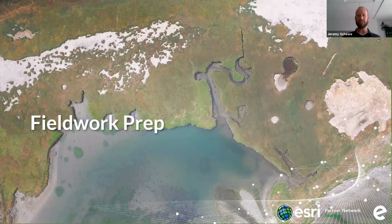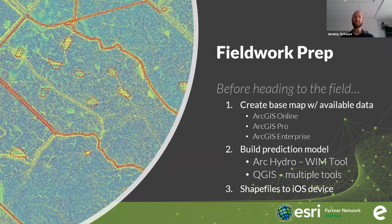We're getting ready to go out in the field and conduct our wetland delineations. What are the things that we need to do? I'm not going to hang out here too long, but these I think are some of the most important pieces. Most of you are already working with these, creating your base map and whatever tools that you are utilizing. I'm using ArcGIS Pro when I'm working with a project.